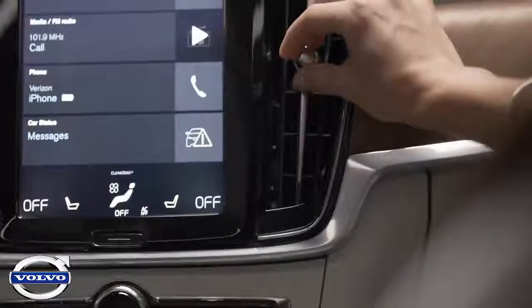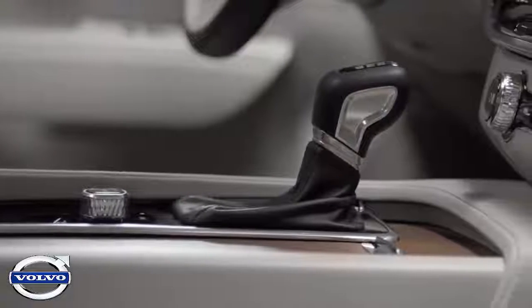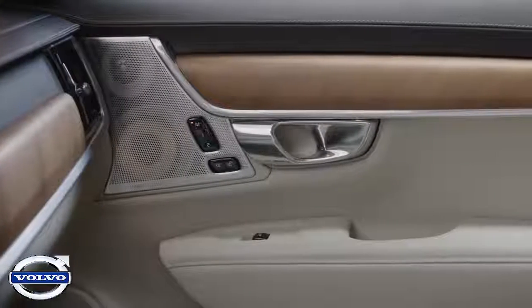This diamond pattern on the control knobs is echoed throughout the cabin. Yeah, that's right. You've got it on the start-stop button down here, the drive mode, obviously on the air vents. You've got the wood echoed throughout, so it really brings the cabin together.